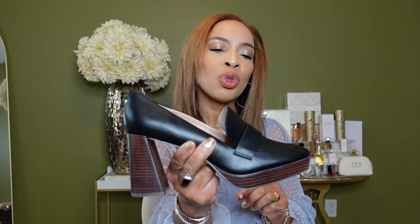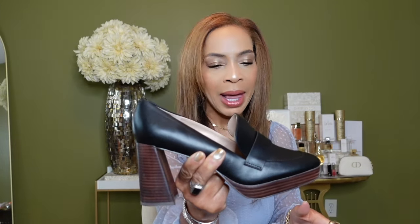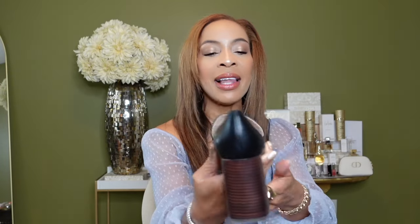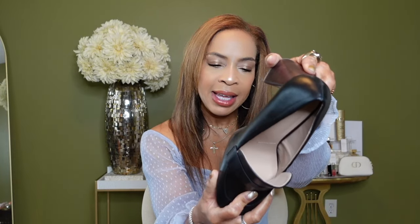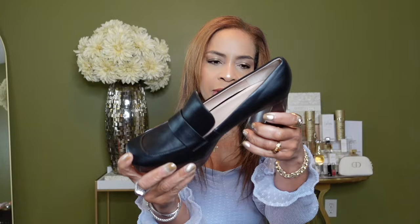You could rock this with a pair of wide leg denim jeans and a crisp white blouse. You could do this with a nice black slack. You could do this with a black skirt and tights. I love that. That is by Charles and David. This shoe feels amazing and it retails for $130, and I got that on sale as well. Very sturdy shoe. It's just a beautiful party shoe. I love it so much.